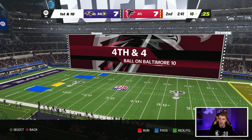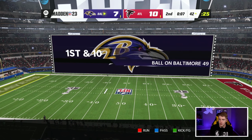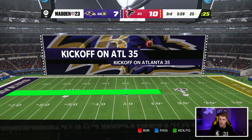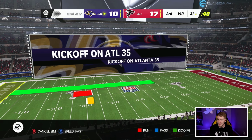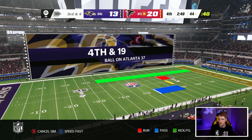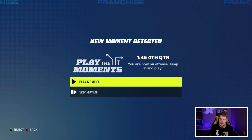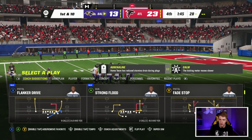7-7 ball game. Defense gets a stop like we need them to. Nice defense. I don't know what that was, like a bunch of asterisks. But okay, we're down 3 at half, but we are going to tie it up. Okay, 17-10. Lamar, I need you here. And we did not make it this far just to lose, bro. Come on, Lamar. There we go. 13-20. Defense. Ooh, okay. 13-23. We need to score quickly, and we can still win this.